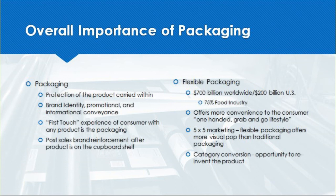From a flexible packaging standpoint, it is a $700 billion industry currently, $200 billion in the US. 75% of it is in the food industry. We are seeing more and more category conversion of traditional products that have been traditionally in cans or jars or bottles that are making the move into flexible packaging. Some of those categories include things like sour cream, condiments, wine, motor oil, lubricants, health and beauty aids, and cleaning supplies that include big soap like laundry detergent and small soap like hand soap. And so we will continue to see that trend primarily because the economics of flexible packaging are very, very favorable to brands, as well as the marketing aspect of what flexible packaging can offer.